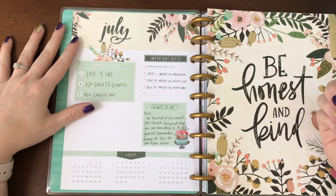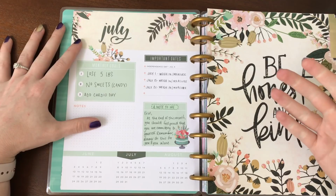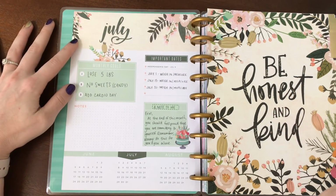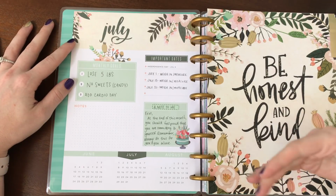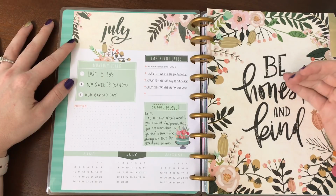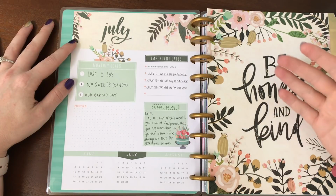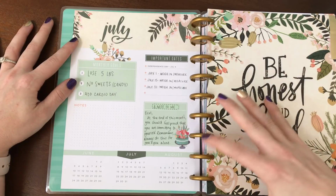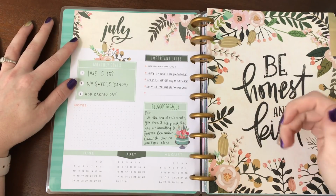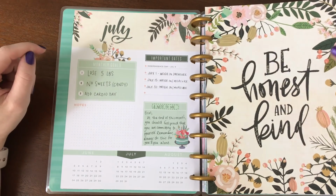So I included a note to me. It says, Erin, at the end of this month, you should feel proud that you are committing to yourself. Remember, do this for you and you alone. I just thought that would be a nice reminder for myself, and that I'm recommitting to myself, because right now I am at a very high stress level. I'm at a very tired level. I've been exhausted a lot, and I know that has to do with some of my food habits, because I've taken the easy way out and made crappy sandwiches and have been eating out. So I thought that little note would be nice.